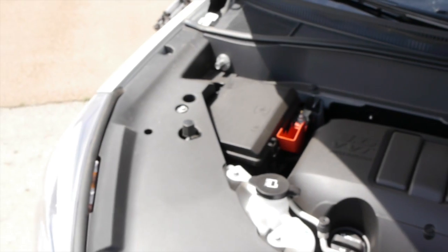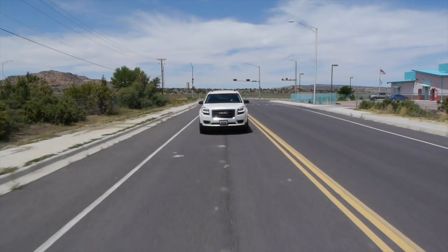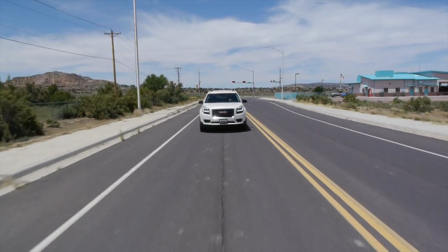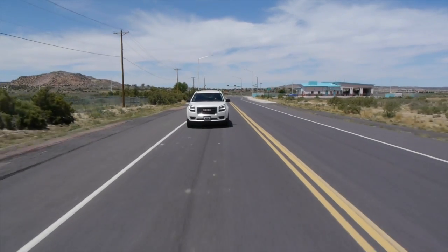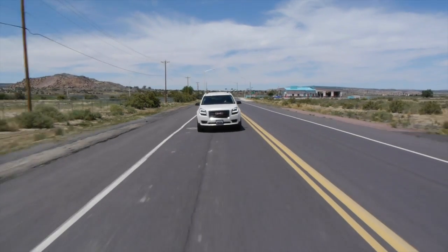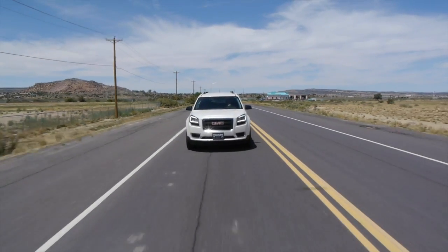Now, I'll just come out and say what you need to hear. The V6 is just fine. It doesn't need to have received major upgrades or displacement increases because it does what it needs to do for this application. Now, it moves the Acadia along, I would say, confidently, just not enthusiastically. And to be honest with you, does anyone expect a vehicle like this to move along enthusiastically? Let's talk numbers.